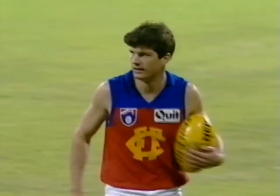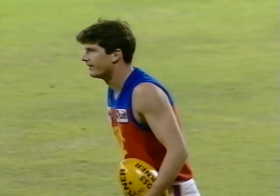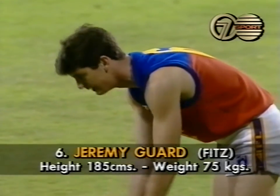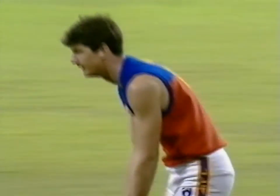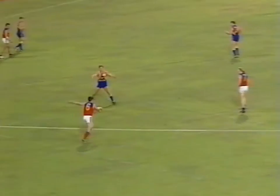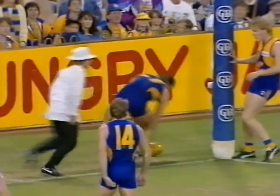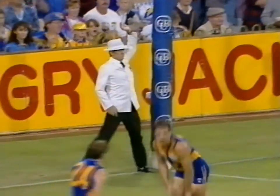So Guard has the ball. Left half forward. And Fitzroy could do with a steadying goal. Goals have been scarce in this term. One apiece. Guard from right on the 50. Sends it high down towards the kickoff line. In from the side, Manson. Runs free behind and goes through for a behind.